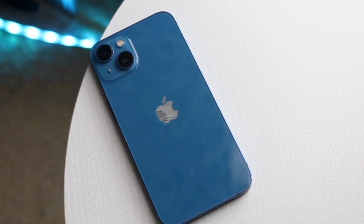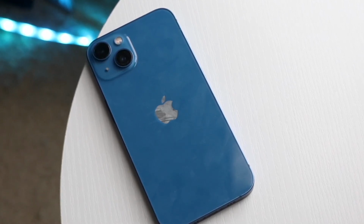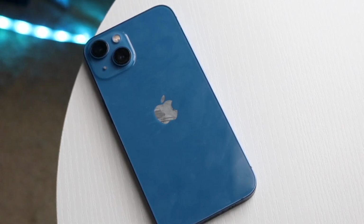Now, moving on to the camera side of things, this particular phone on the back side does have that dual camera setup. So it has a 12 megapixel wide angle lens and then a 12 megapixel ultra wide camera as well. And it also has a 12 megapixel wide angle camera on the front.